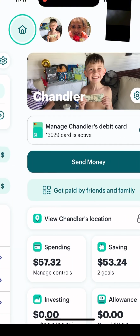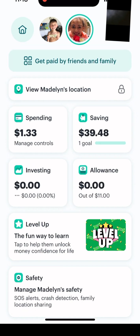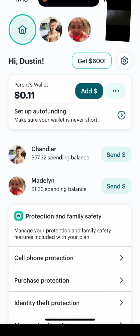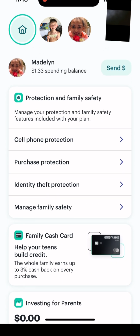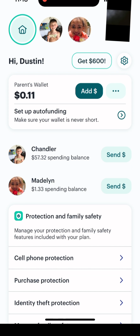Like I said, you can control up to 4 or 5 kids on your app alone, and you can set it up to where you and your wife, or you and your, say, son, are always talking it over. You're going over everything. There's several other different safety features, such as cell phone purchase protection, identity theft, managed family safety. There's so many things they can do.